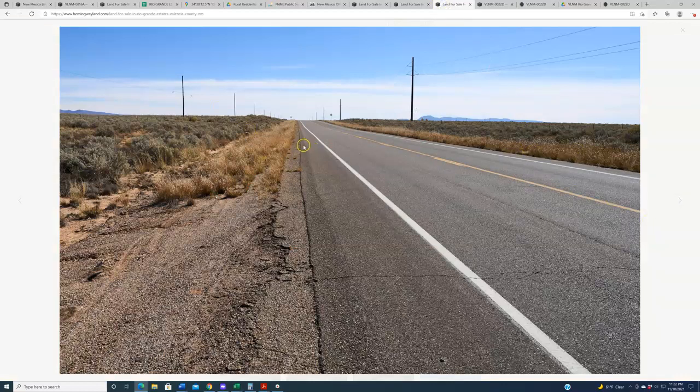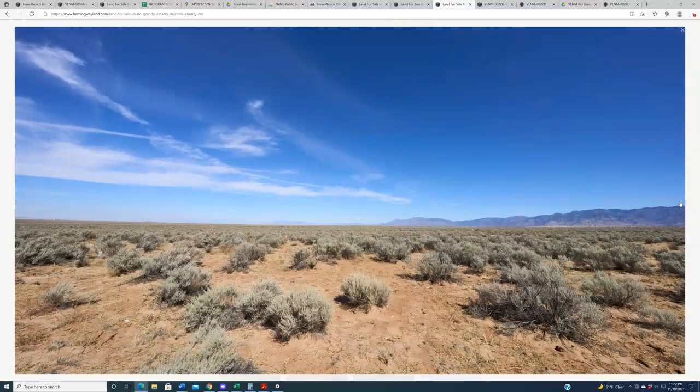And over here, you've got power in this region. In this western portion of the subdivision by the I-25, by State Road 47, you will find more power lines. This, however, is more representative of what you're going to find throughout the rest of the subdivision.